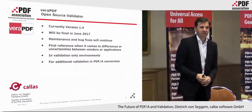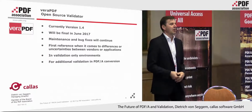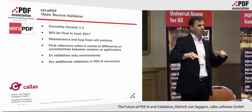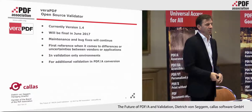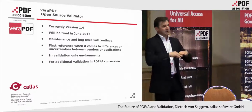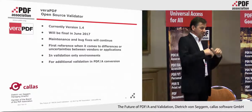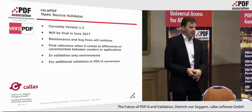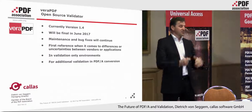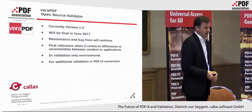And verapdf, in fact, did this on a more foundational level. So right now it was a more systematic approach to the whole thing. It allowed us to, on a systematic level, find differences between different vendors or different implementations of PDFA.